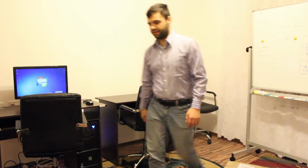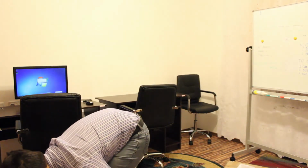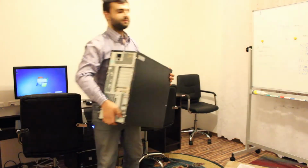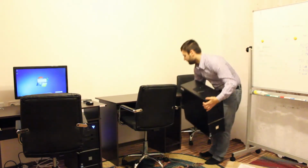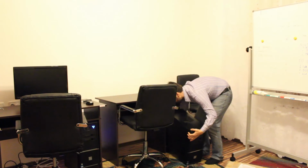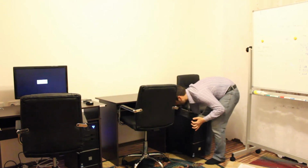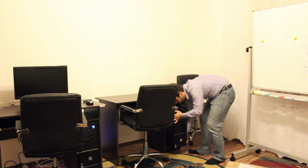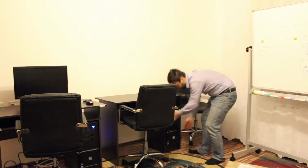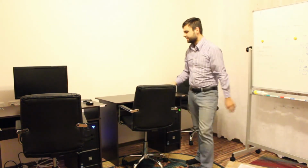These computers actually allow us to install 2 different video cards on PCI Express because they're for gaming, and I'm just going to put it inside the computer. The second desk is almost done.